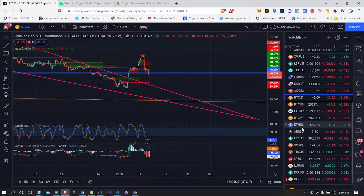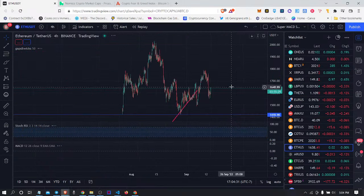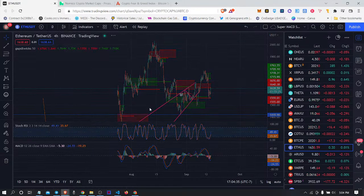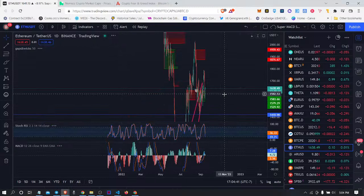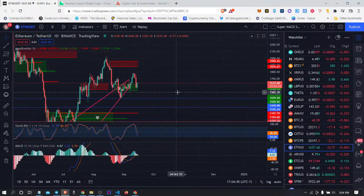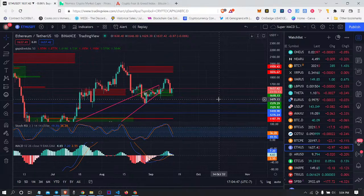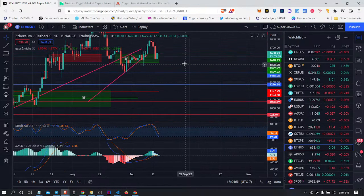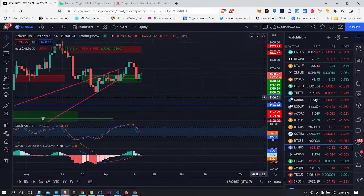And then we'll take a look at ETH here. You always want to start with the daily charts. I'm starting off on the 4 hour, but typically you want to start with the daily charts and then work your way down, as I always say, to get a closer look at the actual price action and get more insight into where you want to take your entries, your exits, your take profit levels.